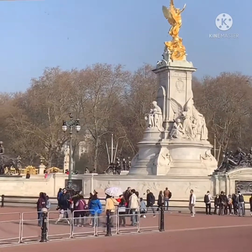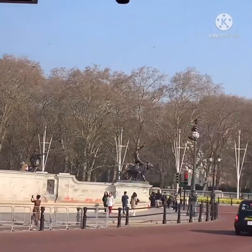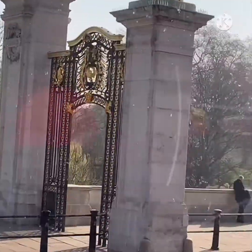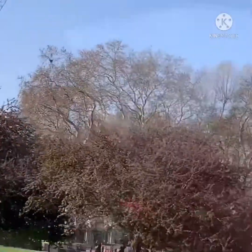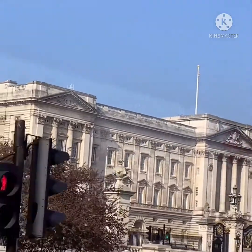So is the Queen in or out? What do you think? No, there is a flag. She must be in. No, it's the wrong flag. She's out. That's the wrong flag because that was the British flag, the Union flag, and that tells me that the Queen is out. When you see the Queen's personal flag, that's when the Queen is in.